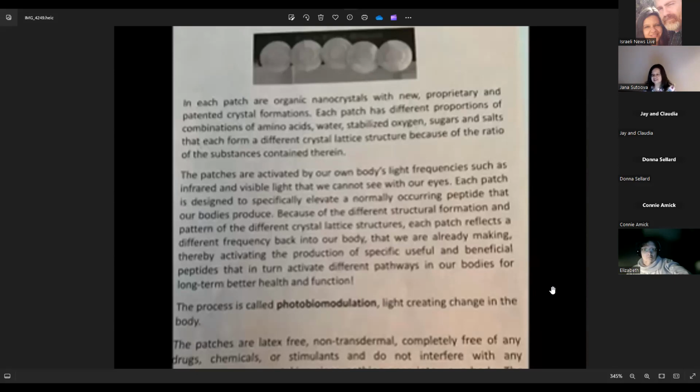I say nanotechnology is like a knife. You can use a knife to cut your steak, or you can use it to kill someone. So it's how you use the technology, okay?